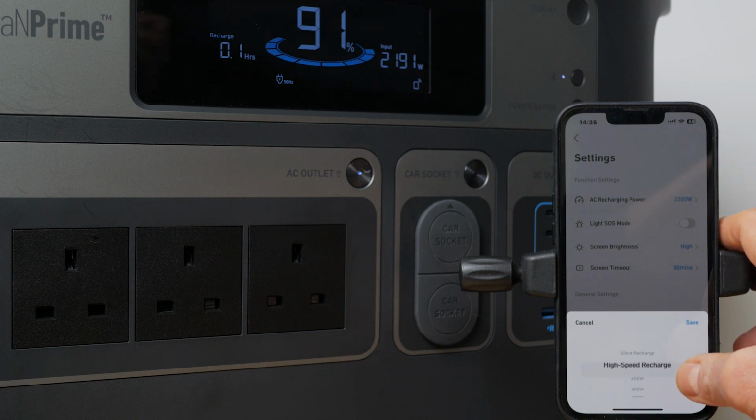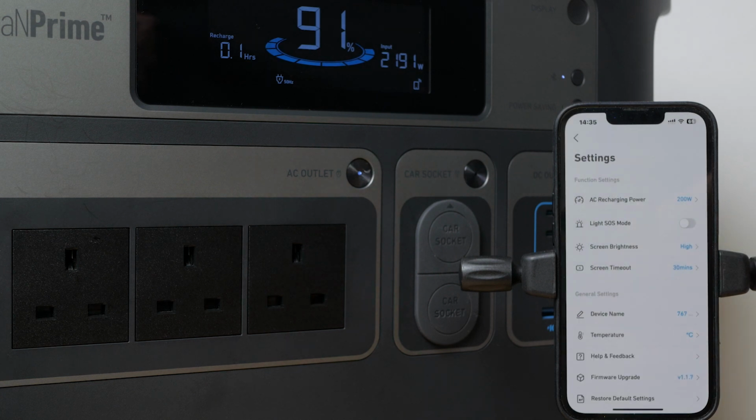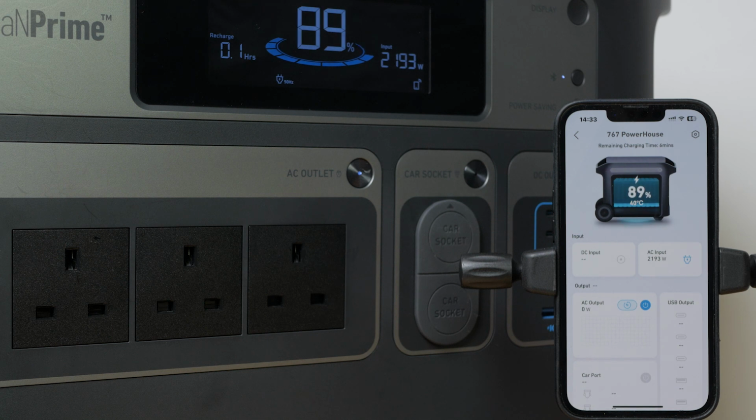It's also very quiet charging compared to other units I've tested. 1 metre from the front of the unit I measured 49 decibels charging at full speed. That's around 13 decibels louder than background noise and 10 decibels quieter than the EcoFlow Delta 2. You can definitely hear it, but it's quite bearable. This will vary with ambient temperatures. Reducing the charging speed does noticeably bring the variable fan speed and accompanying noise right down.